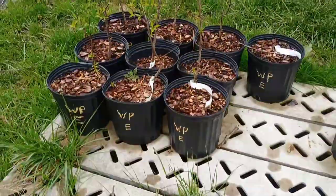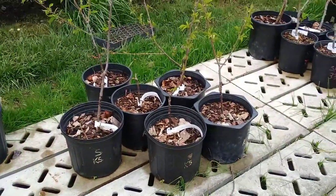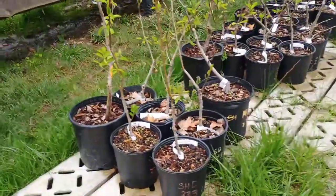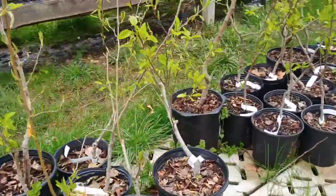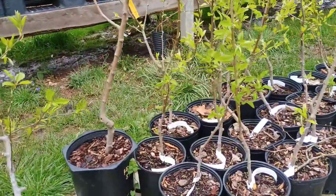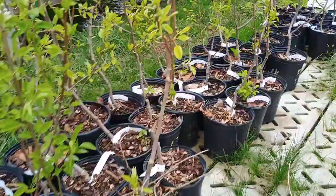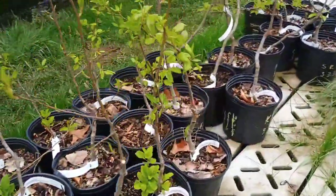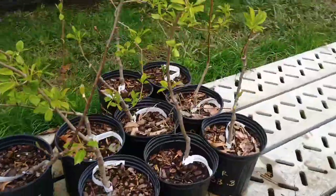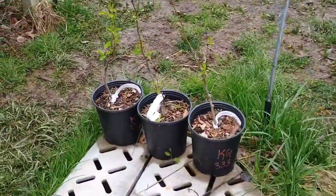A bunch of nice wild plums in 2-gallon pots. Some Sam's sweet cherry in 2-gallon pots. Here are more pears. We've got Shenandoah, Magness, Red Clapps, Harrow Sweet, Potomac, Kieffer, Sunrise. I think that's all. Oh, and some Korean Giant over here.